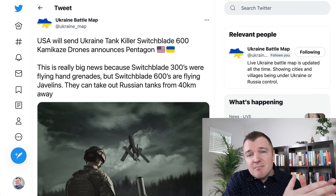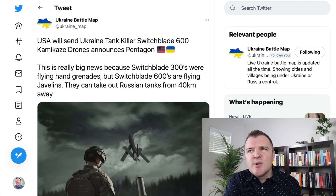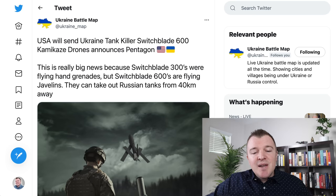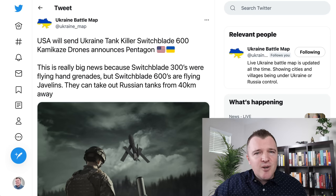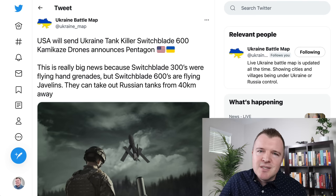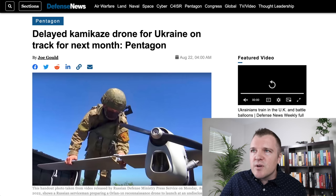And it's going to get a lot worse for Russia in the near term, as the United States has confirmed they will be sending Ukraine these tank-killer Switchblade 600 kamikaze drones. These were announced 4 or 5 months ago with a lot of excitement. I even made a video about them. Why has there been such delays? This has been very frustrating.